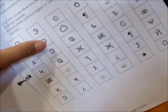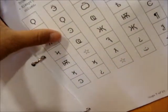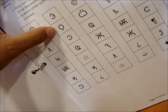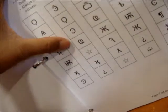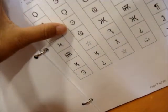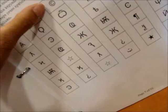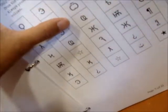Is the star an outline or is it a black star? An outline. Okay. Do you see an O with a stick at the bottom? No. Do you see an upside down question mark? No. Do you see a copyright mark? No. Do you see like an apple? It looks like an apple. No.